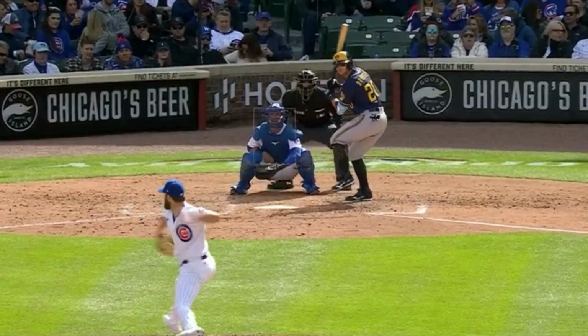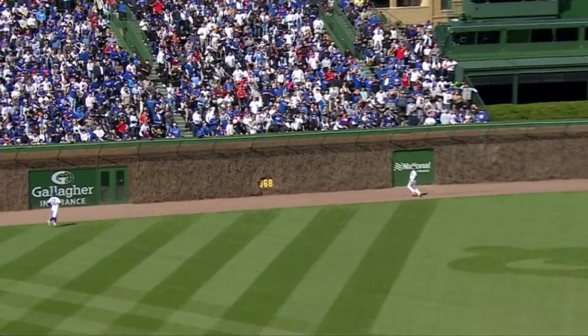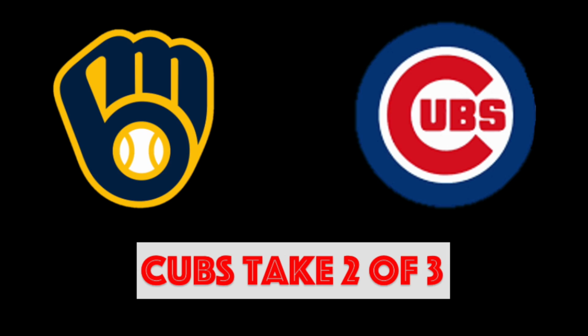Cubs end up tying it in the 6th on a wild pitch, but then here in the top of the 7th, Daniel Norris gives up the home run to Mike Brosseau, giving the Brewers the 5-4 lead, and that will be our final score, as the Cubs can't get the sweep, but they take 2 of 3 against the Brewers here in the opening series.